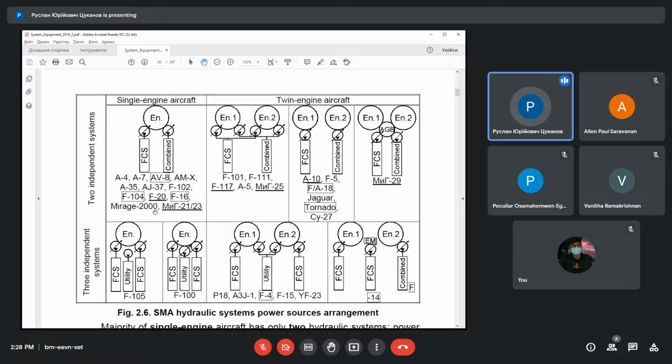It is also possible to see three independent hydraulic systems in single-engine aircraft, but it is a big rarity. Two American airplanes are examples. The F-100 has all three hydraulic systems driven directly from the engine. The F-105 has a utility system driven by an electric motor. Maybe, but the electric motor is also driven from an electric generator from the engine. So it's a little bit different, but very close. So it's possible to say the majority of single-engine aircraft have only two hydraulic systems.